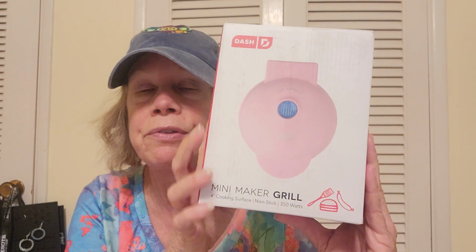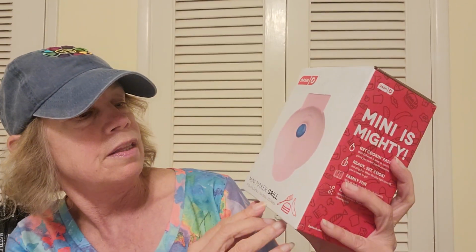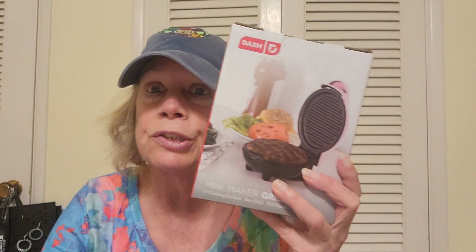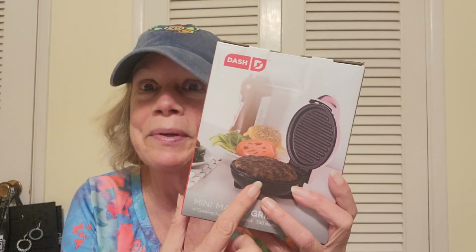Now then, everyone's out there saying, why don't you just buy the grill, Ma Terry? The grill makes more sense. All right, so I do have the grill. But the difference between this and this is, this uses up 350 watts. To me, it doesn't cook up the burger any faster, but it uses up a lot more electricity. And why would this use less wattage than that? I know, doesn't that burger look good?